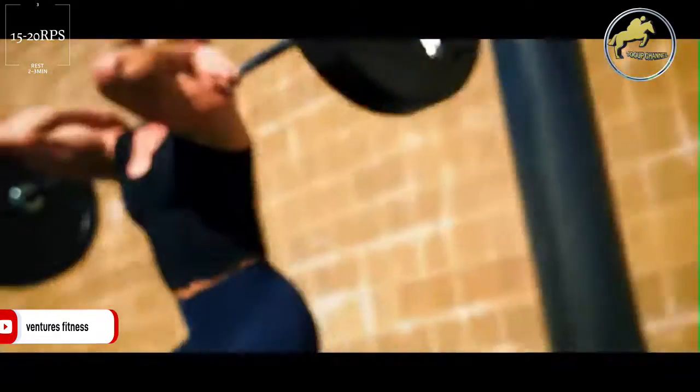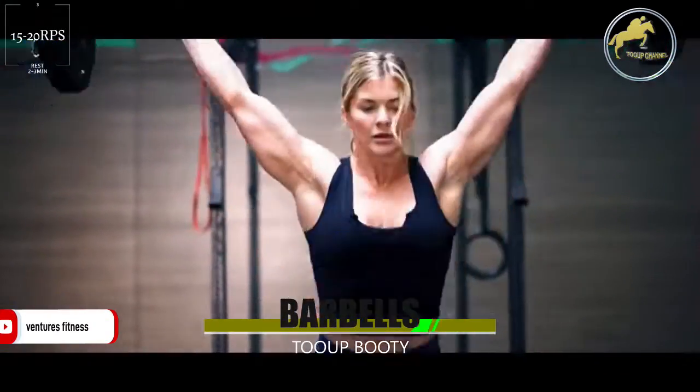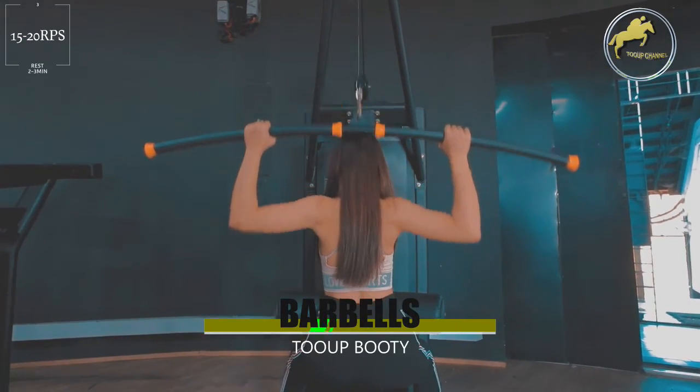Bench press, used for upper body strength training exercises, where you are pushing weight upwards as you're laying on your back. Do you want the perfect chest? This is one of the tools you use to train for that chest.